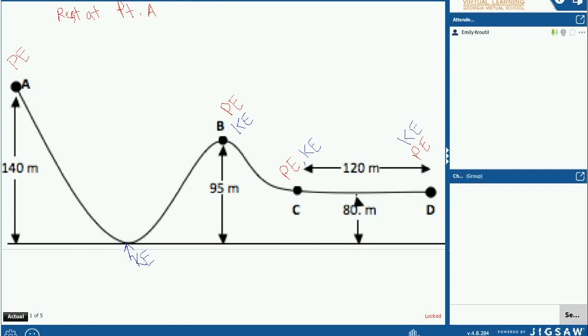So it's really important to kind of think about what's going on. For example, if we wanted to do our conservation of energy from point A to point C, well, point A, our before, is going to be just potential. And then at point C, our after is going to be potential and kinetic.